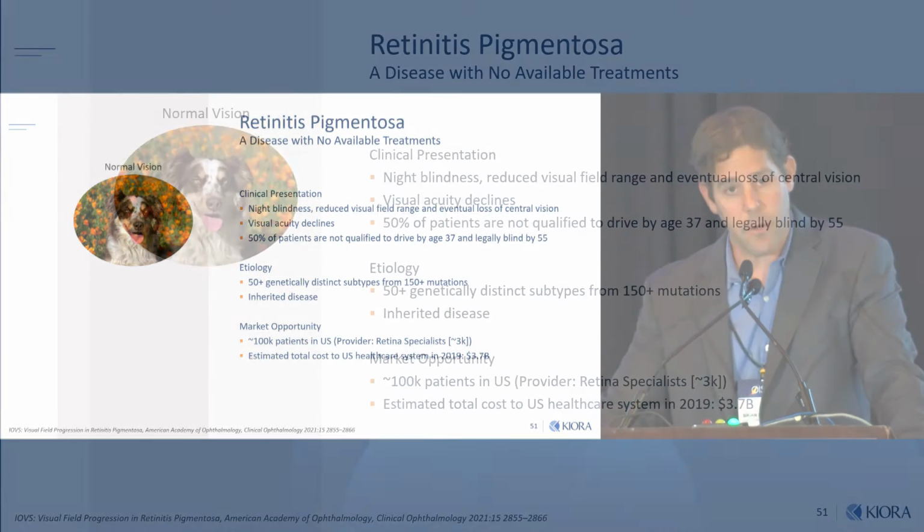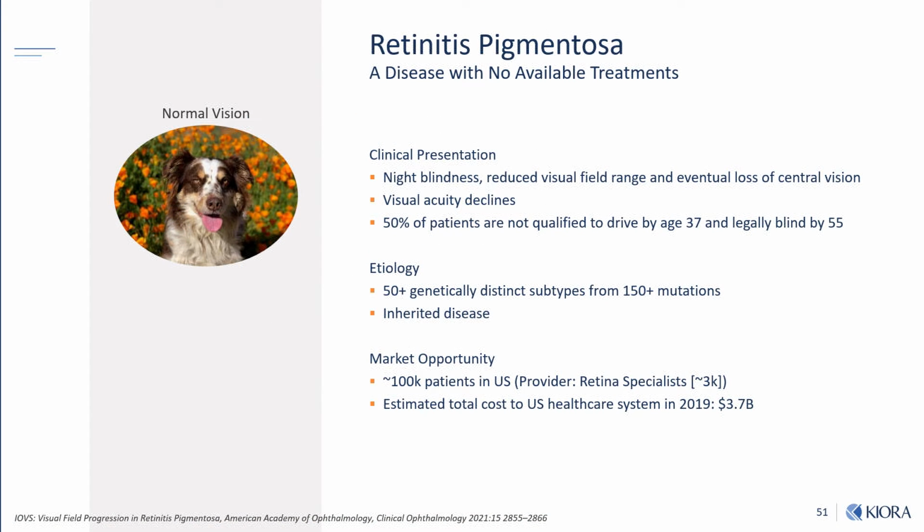You guys know a lot about RP. There's a lot of different gene mutations that can cause this disease. There are gene therapies in development today to try to target individual therapies or individual mutations. What we like about our approach is that it is truly gene agnostic.